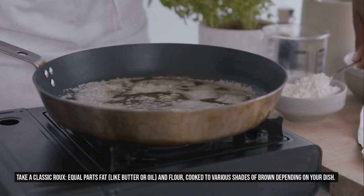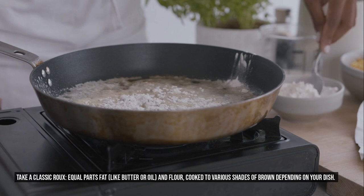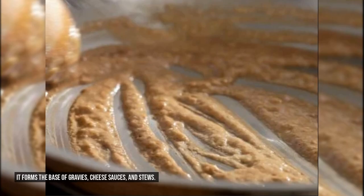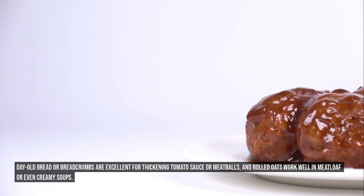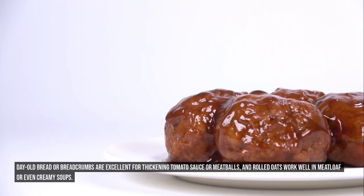Take a classic roux. Equal parts fat, like butter or oil, and flour, cooked to various shades of brown depending on your dish. It forms the base of gravies, cheese sauces, and stews. Mashed beans or lentils can thicken chili or soup while adding protein and fiber. Day-old bread or breadcrumbs are excellent for thickening tomato sauce or meatballs, and rolled oats work well in meatloaf or even creamy soups.